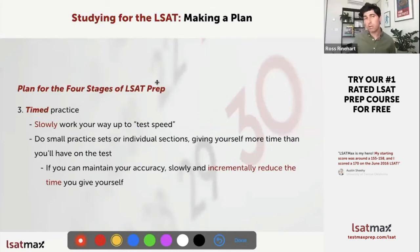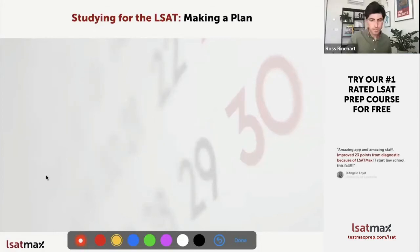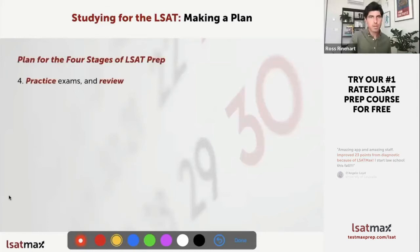We'll then try another chunk of questions. This time we'll give ourselves a little bit less time, just a little bit, slowly and incrementally upping our speed until eventually we're at test speed. Once we get to test speed, we're ready for stage 4, and that is practice tests.